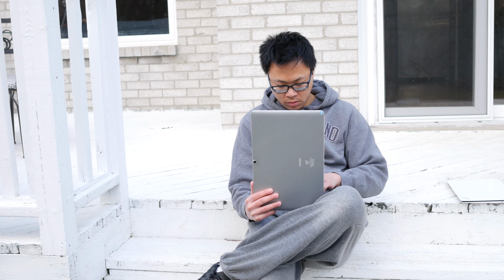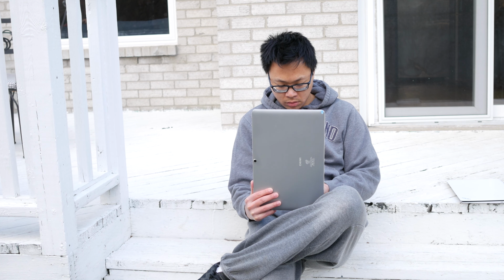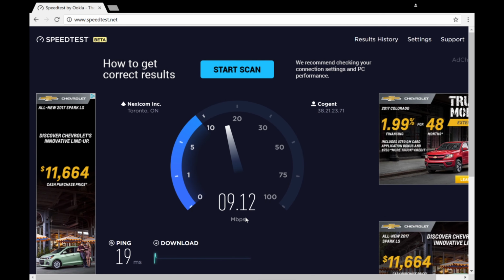The tablet does get pretty hot while gaming. I saw temps hovering around 80 degrees after some time gaming. I could transfer files over wireless LAN pretty fast, so no complaints about the Wi-Fi here. However, the cameras here are horrible, which is to be expected from tablets.